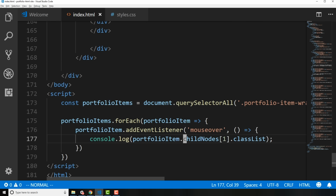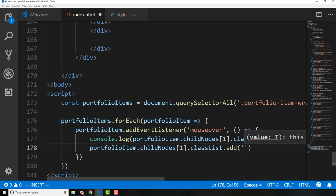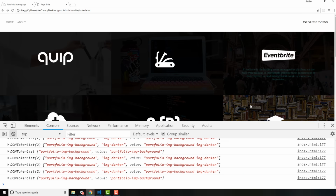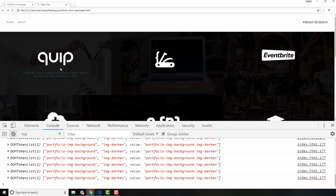And so now that we have all of that, let's actually just take all of that. I'll keep that console log just in case we want to see anything else. Now I'm going to say classList.add. And now this is where we finally get to call that image-darken class. So here I can say image-darken. And so now let's hit refresh. And look at that. Now that is working. Now when we're hovering over these, it is actually making that happen.